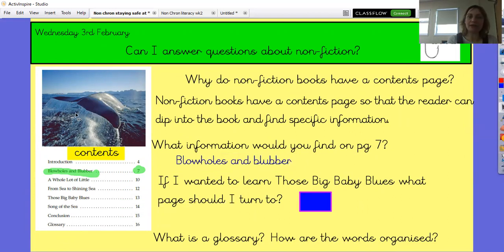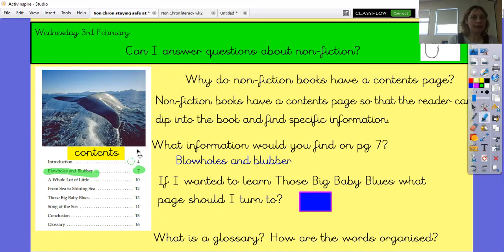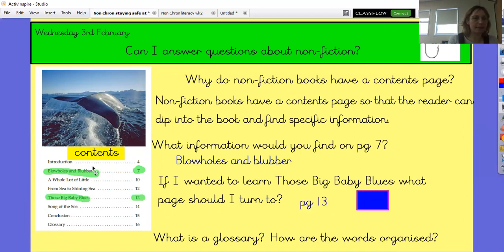If I wanted to learn about those big baby blues, what page should I turn to? So again, if I'm on my highlighter, if I find those big baby blues, there it is, and I'm going to find that information on page 13. So let's remove that.